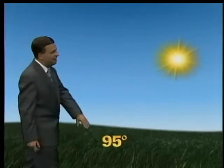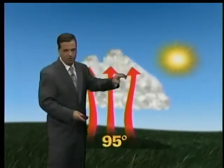Now, how is it that you can get chunks of ice coming out of the sky with the temperature today at 95 degrees? Of course, you need the air to be cold. Well, these thunderstorms are just incredibly tall. The higher they extend up into the atmosphere, the more severe they are.